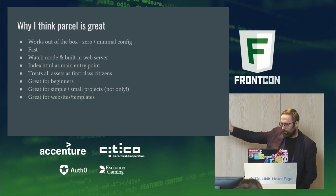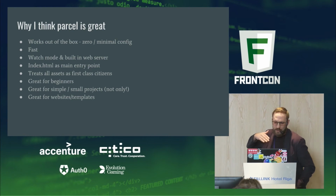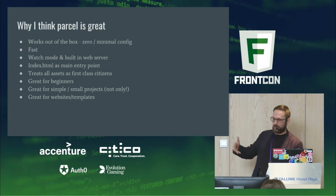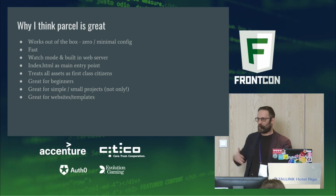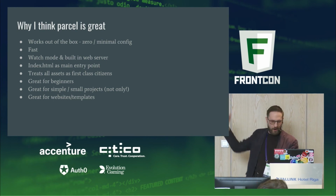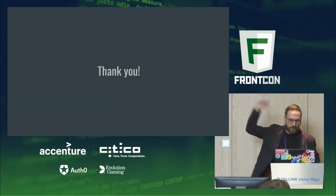It's great for small projects. This is my takeaway. Or if you're creating some templates and you want some CSS or Less parsing, you don't need to write a big config file. So I have 3 seconds, 2 seconds, 1, so thank you.